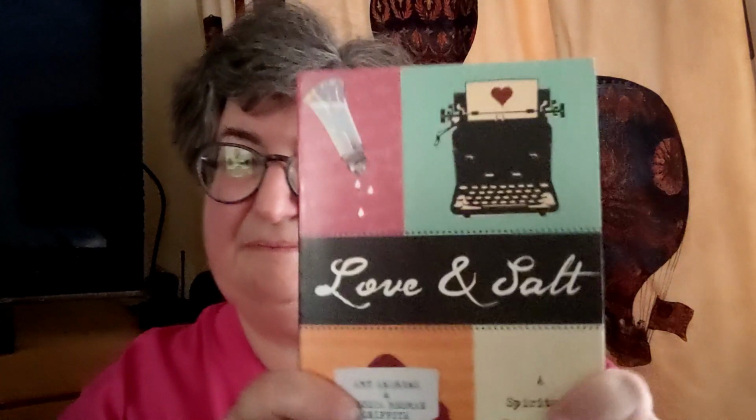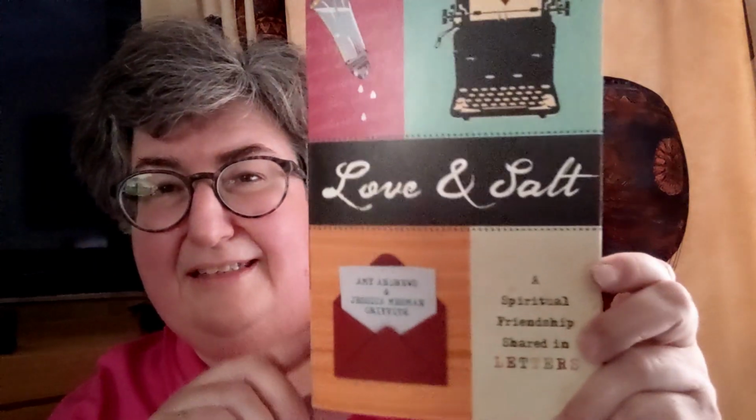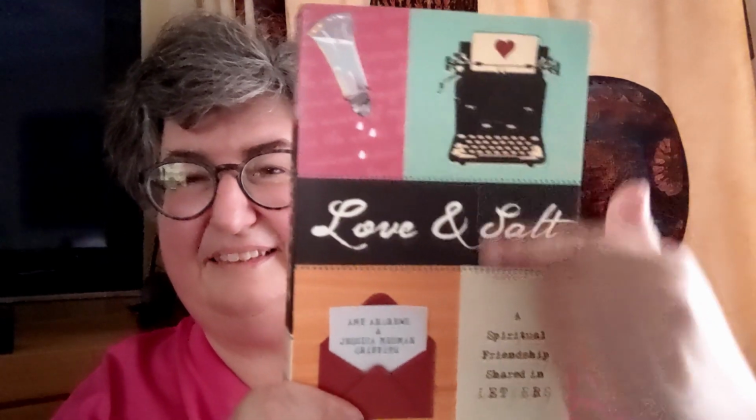Then a book which could also be labelled recommended in terms of font. Love and Salt, a spiritual friendship shared in letters. Genuine. It's not a fiction book. I love the different space. I love the different elements that are on it, and that it's looking typed. There's a typewriter and so forth.